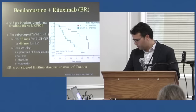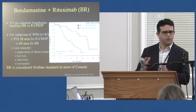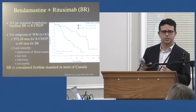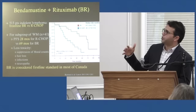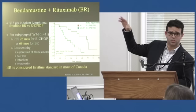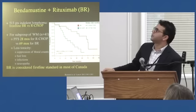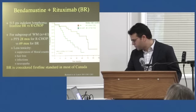So bendamustine is a very good drug, and it has been studied in patients who were getting, as I mentioned, R-CHOP or RCVP as first line. Then a trial came showing patients who get bendamustine rituximab compared to R-CHOP. As you see, the blue line is R-CHOP, our previous therapy, and the red line is bendamustine rituximab, which is now becoming our standard of care here. You see time in months, so BR gives a longer time in months compared to R-CHOP. It's basically 69 months compared to 28.